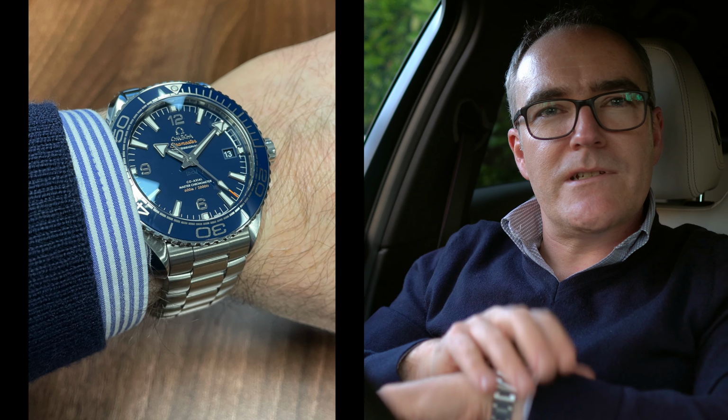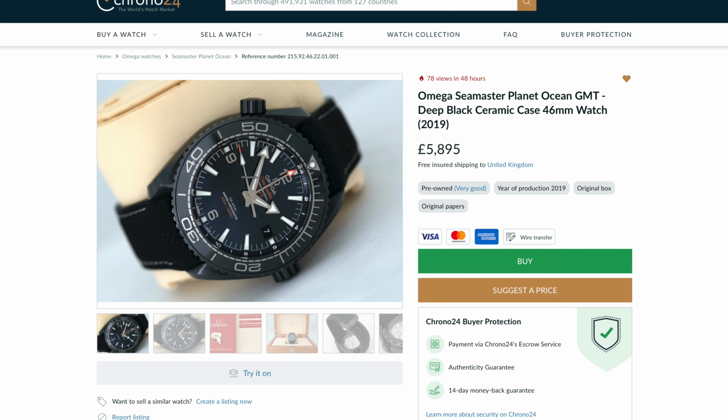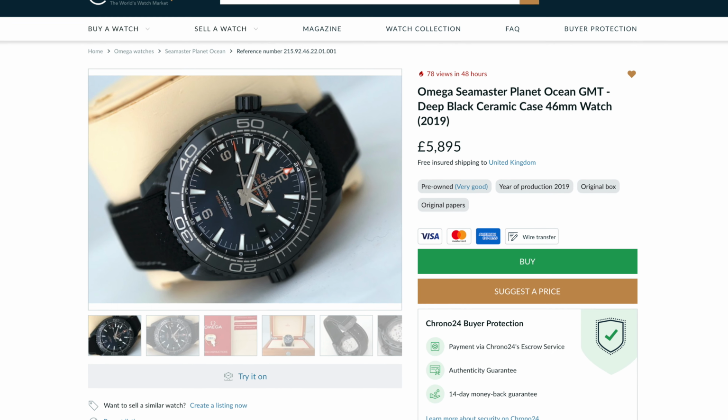It's 45mm, which shocked me. I mean, my steel Planet Ocean's 43. Because it's ceramic and it's black, it just shrunk on the wrist. I was really impressed. Really liked it. Now, I think they retail at about £9,000, but I've seen them on Chrono24 for under £6,000. So yeah, it's ceramic, so it's not going to show many marks of age and wear. So go check it out.